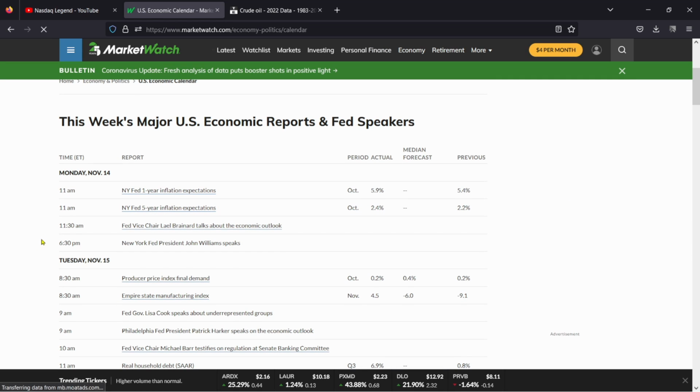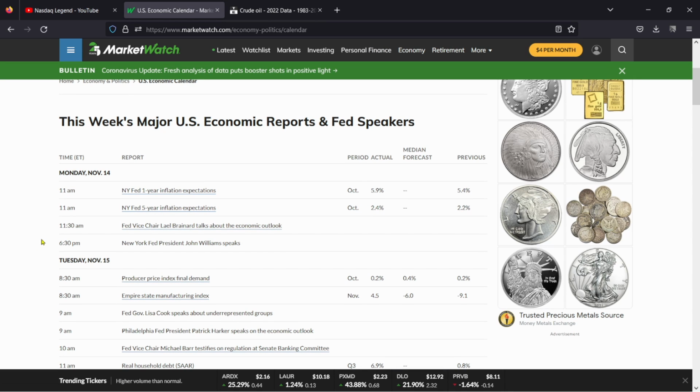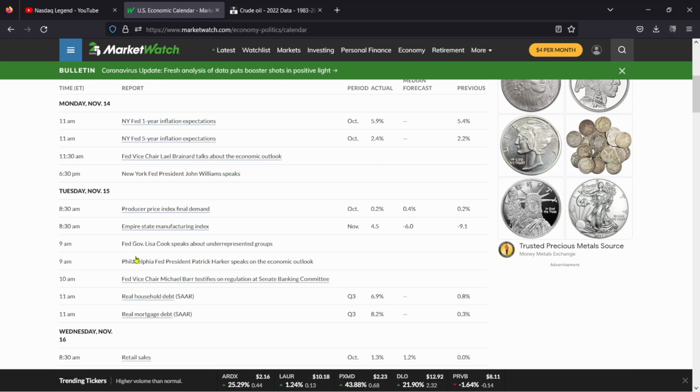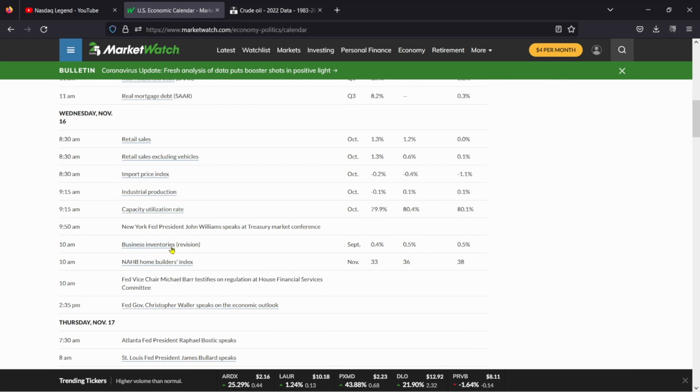CPI data, if it's good, will pump oil. Just simple stuff like that. Like when the Saudis were cutting production by 2 million barrels a day, that was on here. Those are the things you need to know about. Events, FOMC meetings, everything like that will push crude oil. All right, so this is what I would highly suggest.